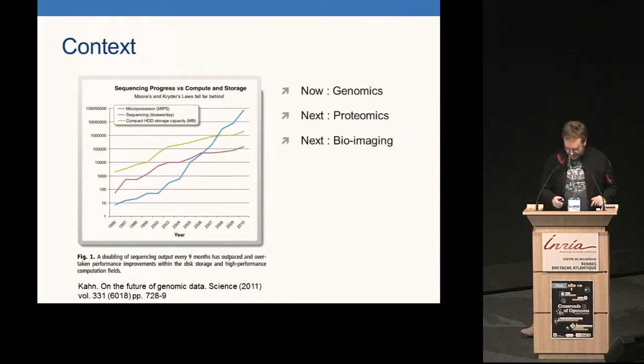So if you see this figure here, this is the production of data by sequencing machines, and this is the normal growth of the computing performance of computers and the storage capacity. So the traditional Moore's law is now completely outpaced by the growth of the capacity of the sequencing facilities around the world. And this is what has been called the data deluge, or the data apocalypse, or the data tsunami.